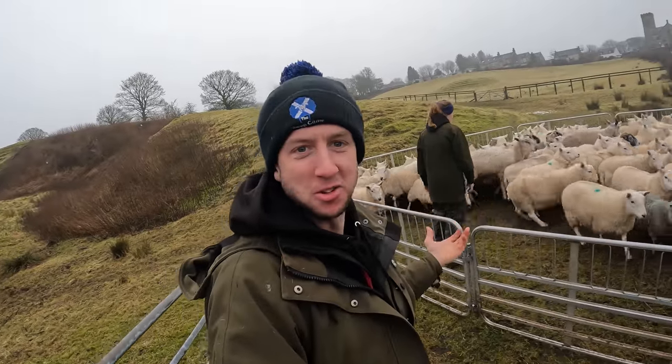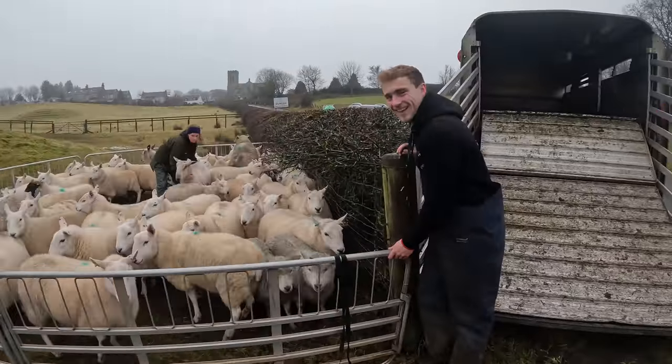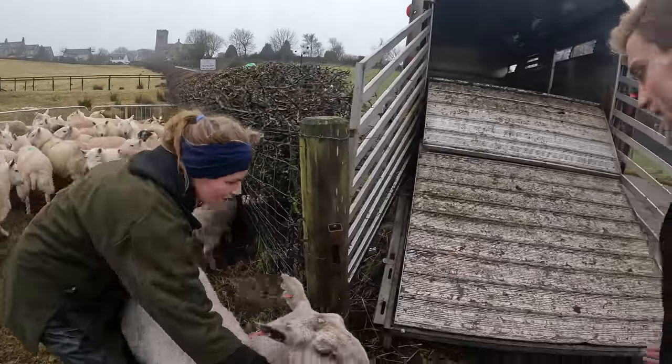Just in case anyone's ever thinking, Cammy, why are you holding the camera and Lizzie's doing all the work? It's because I get a row if I suggest that she holds the camera. I want the gate. Ah, you do the gate, Jock. We're all about equality here at the sheep game, is that right, Lizzie? Aye.